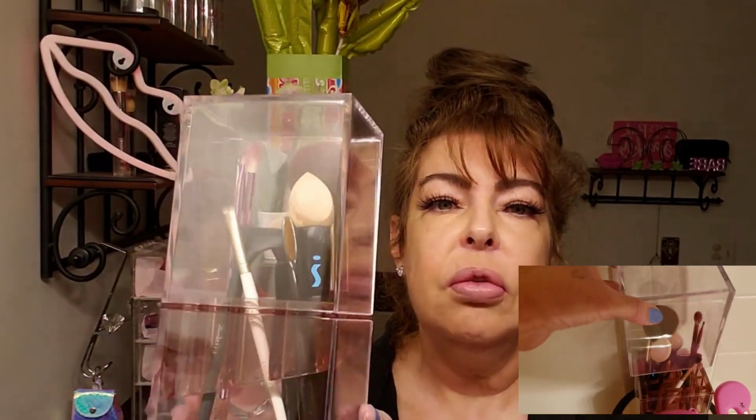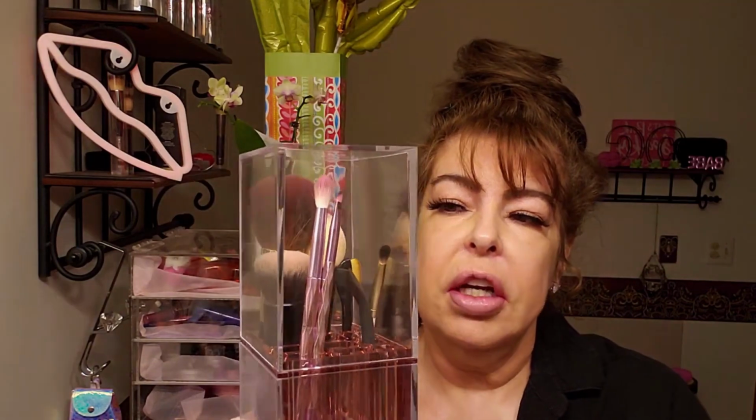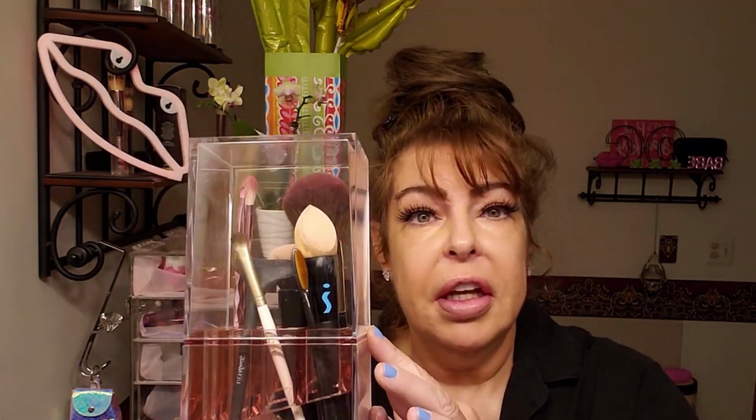And I really do love this brush holder. Actually, I got this from Target, and all the brushes that I need are right on hand, and they're enclosed in this beautiful acrylic case.